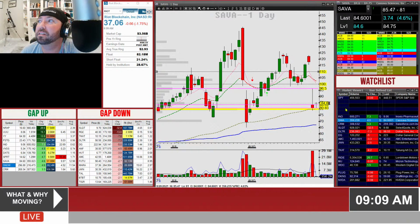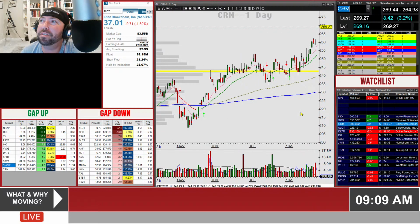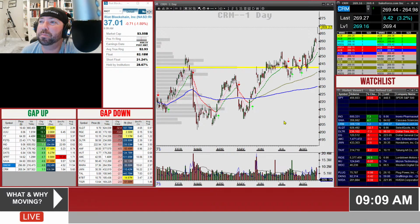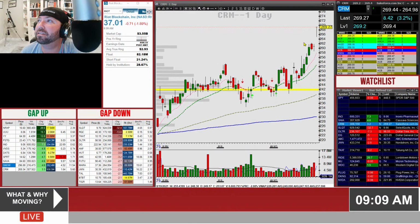All right, let's keep going here. CRM finds itself gapped up. I don't think this is all-time highs. I think Norm said 280-something before. However, it's definitely the highest it's been in quite some time. Obviously gapping on some catalyst, finds itself pushing up.